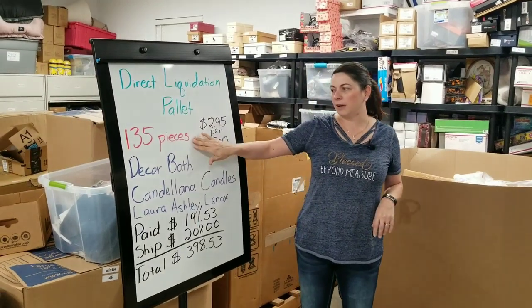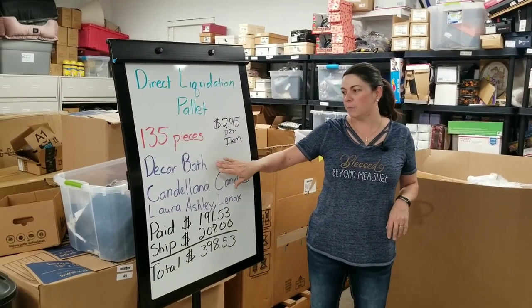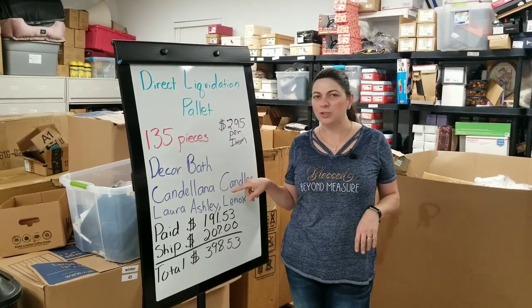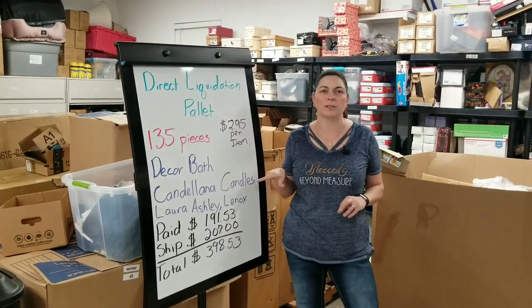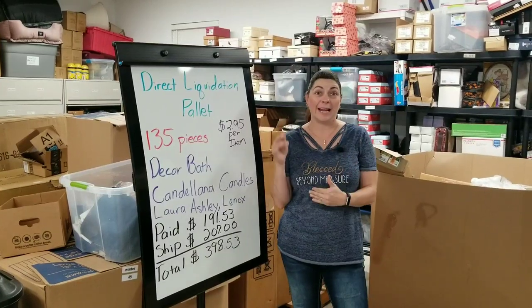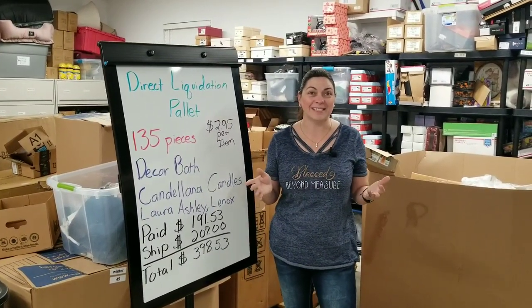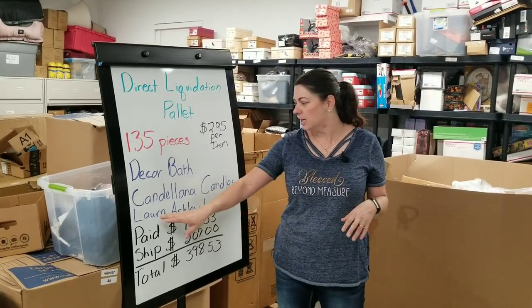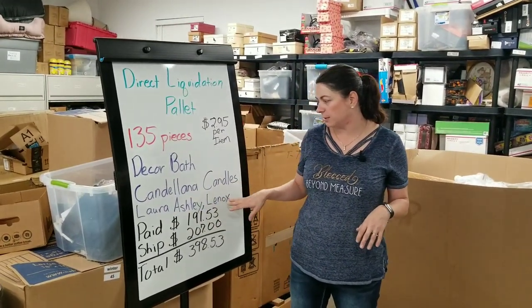All right, so this is a Direct Liquidation pallet. It has 135 pieces in it: decor, bath, Candelana candles. The reason I was interested in these is I saw some pictures on their website. They have these grenade candles, and I'm really curious to see how well those will sell. I figure Christmas time is the perfect time of the year to sell something like that. Laura Ashley and Lenox were some of the other names in the title.